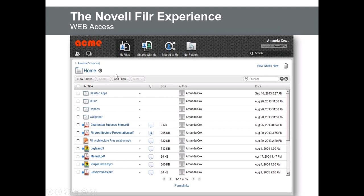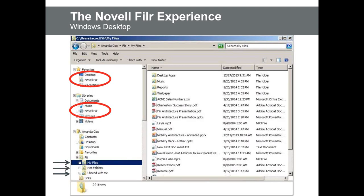And then for the mobile laptop user, and this is for Windows as well as for Macintosh OS X, we have an agent that sits on your system and synchronizes important information. So we do integrate with your favorites as well as your library. You get a Novell Filr entry, and it's basically a shortcut to the file system where you have a My Files, net folders, and shared with me structure. And whatever files and directories you've opted to synchronize will show up underneath that directory structure, the same way they would as if you were using the mobile app or the browser.